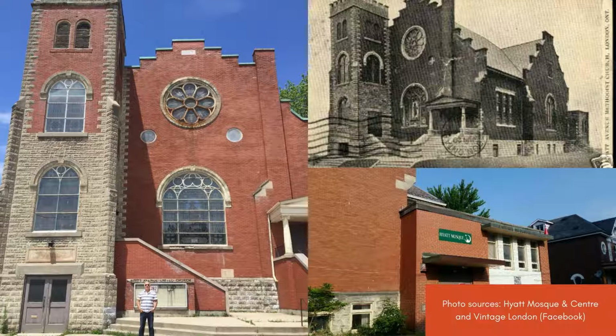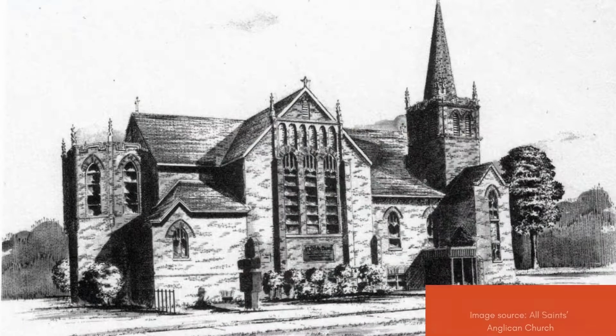It has an eclectic structure that incorporates both Romanesque and Flemish features. The building was purchased in 2015 by the Egyptian Community Centre of Ontario. Renovated and restored, the building is now the Hyatt Centre and Mosque, serving as a place of worship as well as the home to the Muslim soup kitchen.